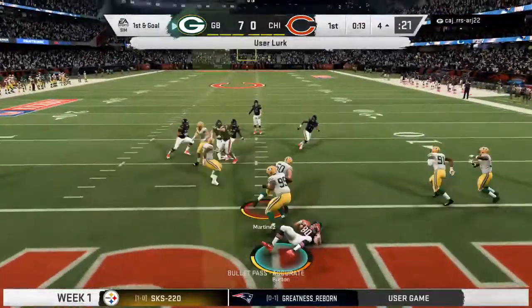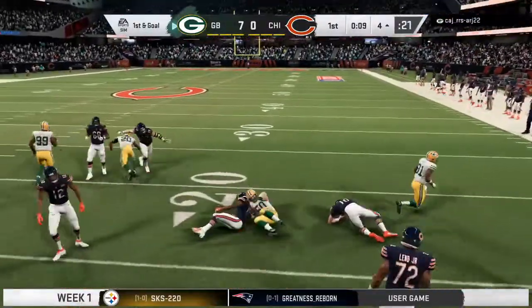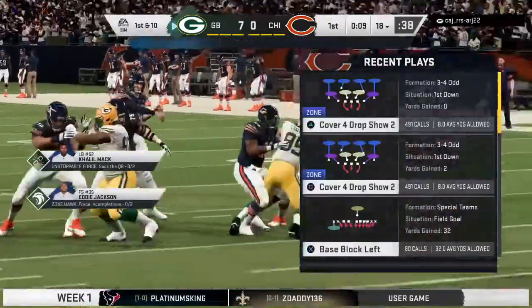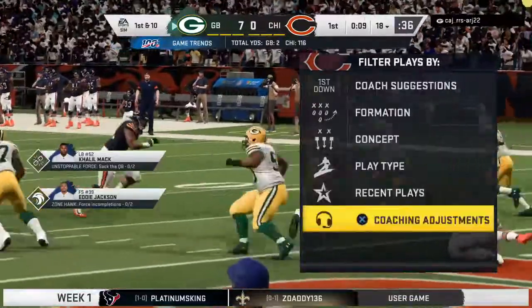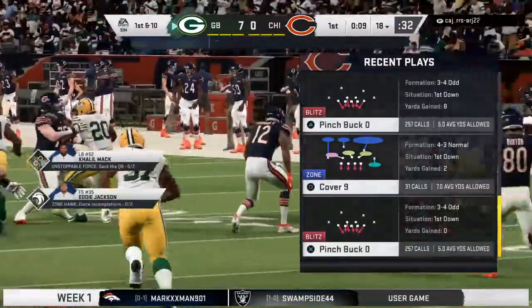Into heavy traffic, and it's intercepted. Picked off by Blake Martinez. And he returns it here to his own 18-yard line. His guys take over first and 10 at their own 18-yard line.